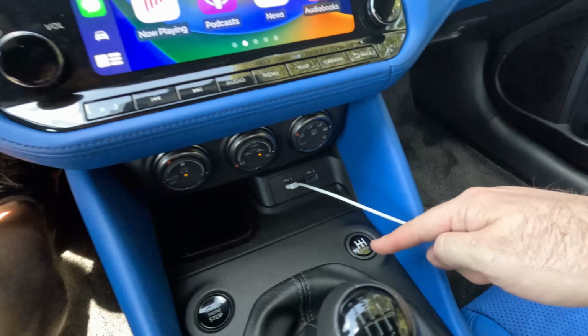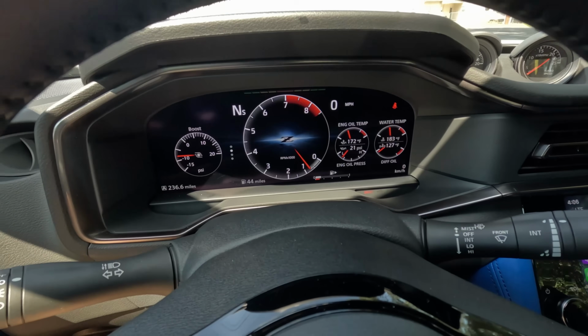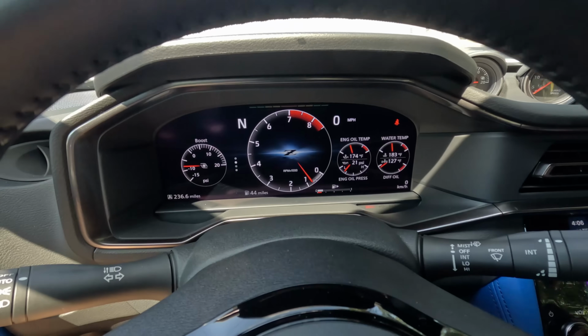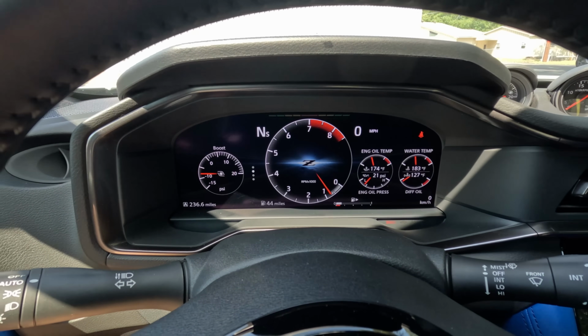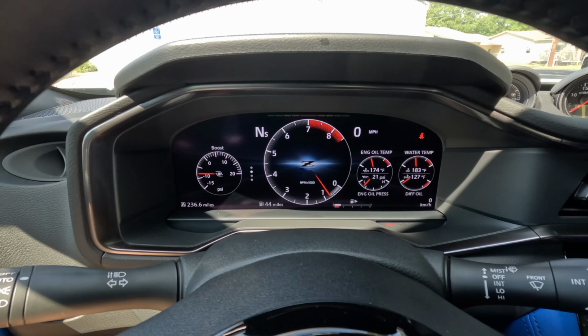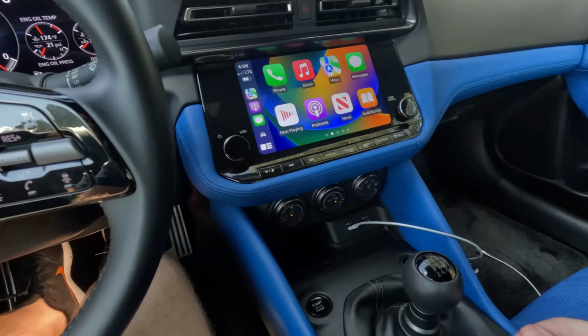Here's your engine start stop button. Here is your button for your SynchroRev Match. There we go, that's the word I'm looking for. Actually, I had to push and hold it, and you can see that little S that pops up next to the N for neutral. When the S is there, you are rev matching.